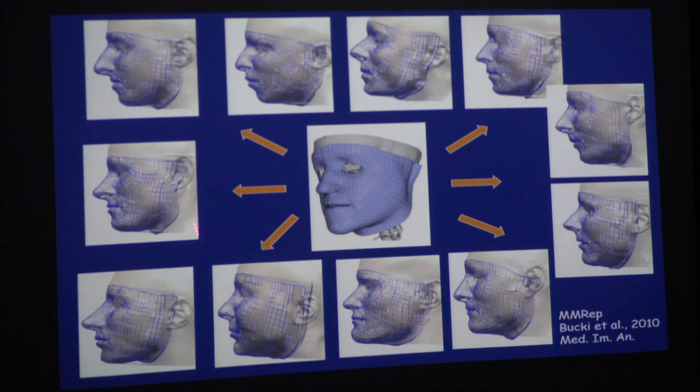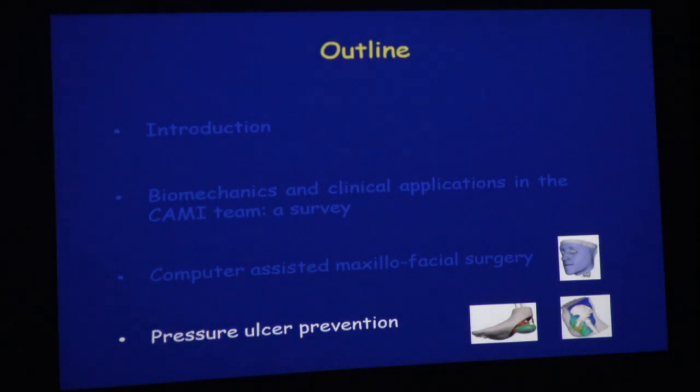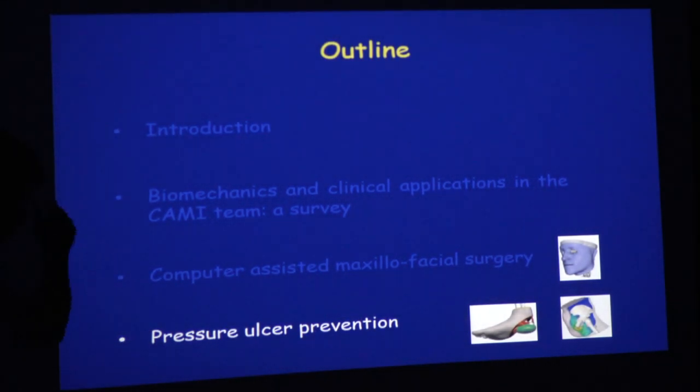Okay, so we published in Medical Image Analysis Journal some years ago the robustness of the method, the way we could fit any kind of morphology in an automatic way, with the fact that, as I told you, this has to be automatic to be efficient. Okay, so this was quite old work.